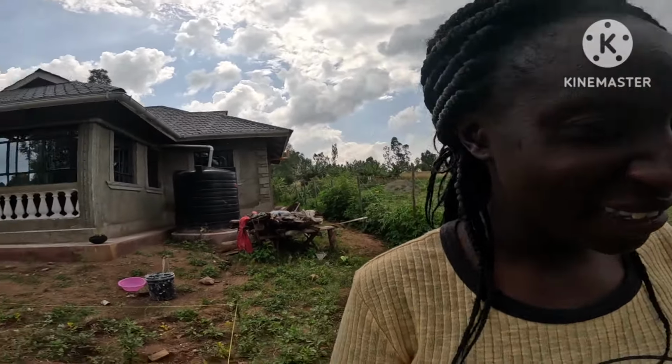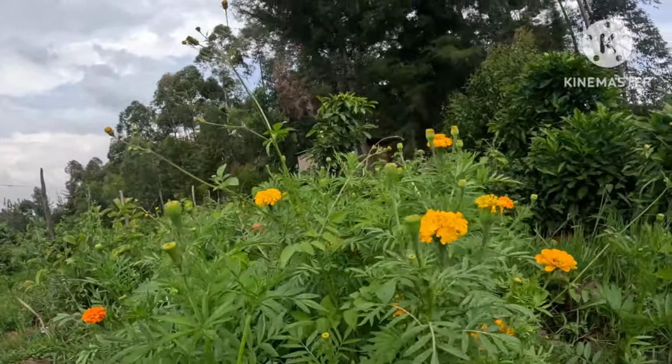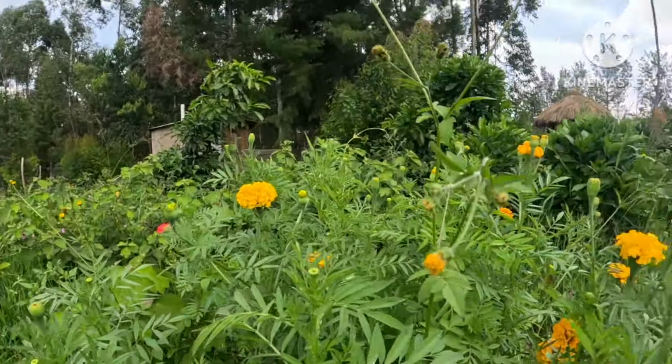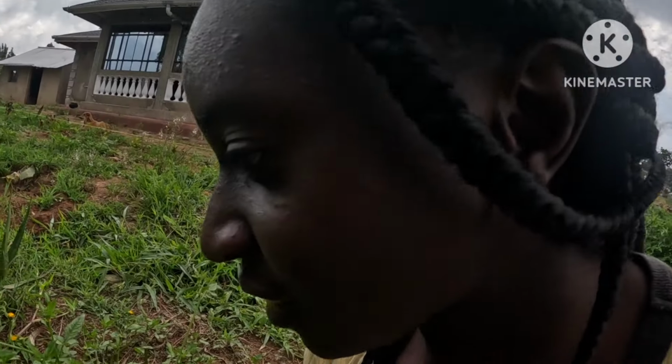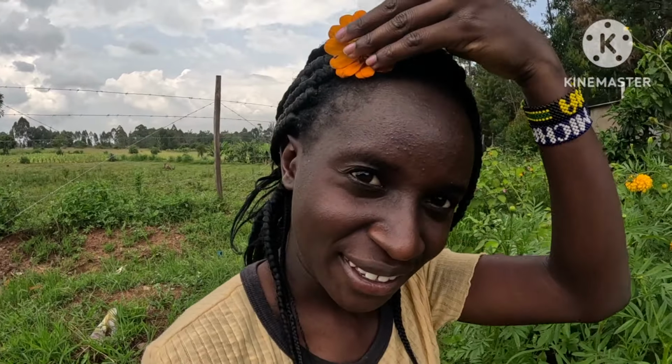Wow. So on the other side, I've seen something. I'm always in love with these flowers. Look, guys. Right now they really bloom nicely. Wow. This is so beautiful. Maybe I can take one that doesn't look dangerous. Maybe just pluck it and put it somewhere. This way I look like a princess now.